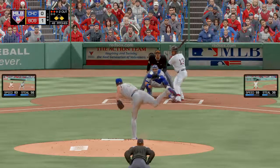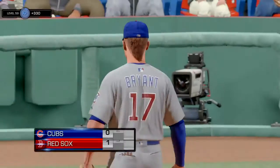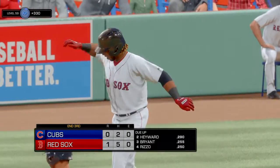Hitters count. Here's the 2-0 pitch. Right at the third baseman, and that'll end the inning. Boston strands a couple, but they're on top 1-0.